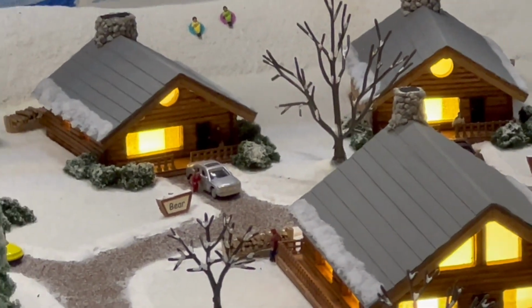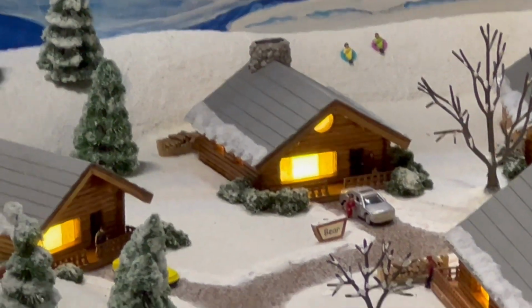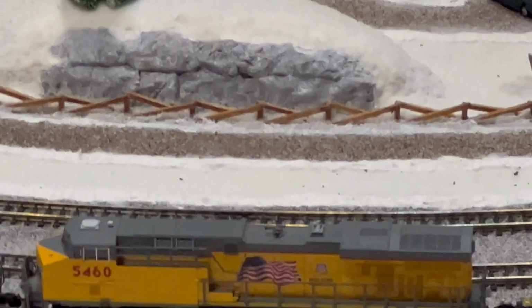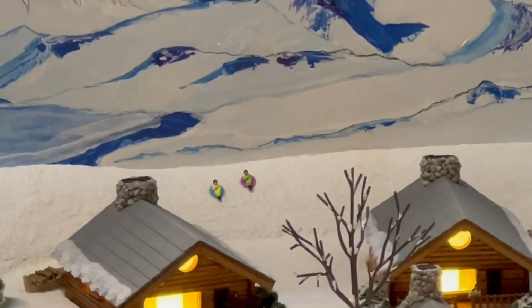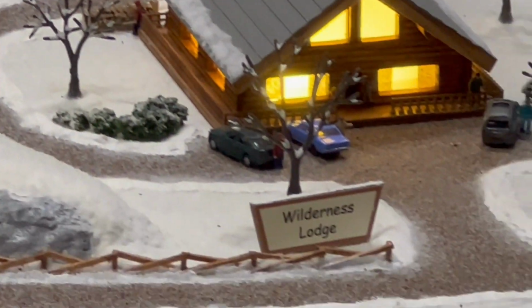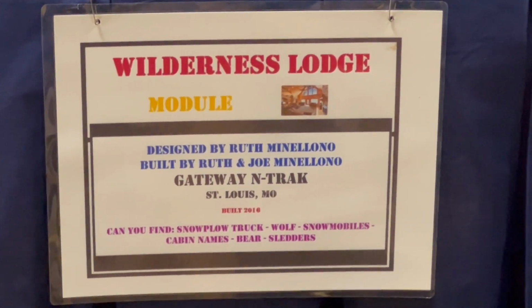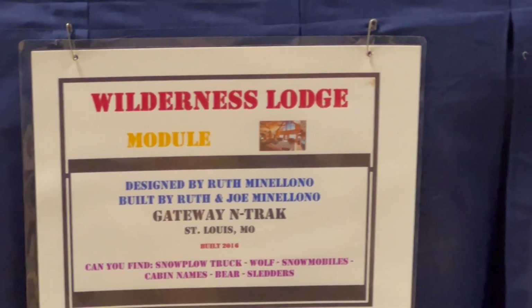Snowmobile. That cabin second to the left is called Bear. That's Elk. I don't see Sledder. Maybe it's a sledder. Somebody on the sled. Then they're on the back. Yeah, they're on the back. What's that car supposed to be? I'm gonna go over this again just for you guys. Truck, wolf, snowmobile, cabin names, Bear, and Sledders.